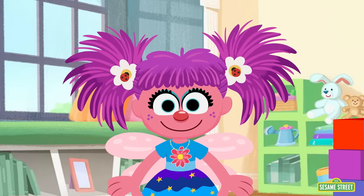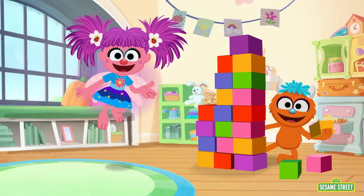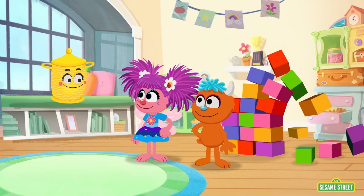Hi, I'm Abby. This is my room. And this is my brother, Rudy. Check out this block tower. Rudy's been busy stacking things. Coming in! Okay! Watch out! Well, that was close. Oopsie. Oh, well, I get to stack them again.